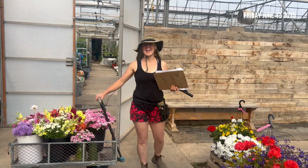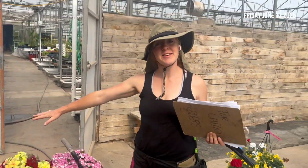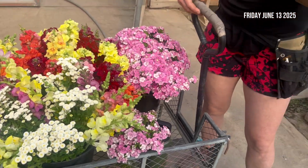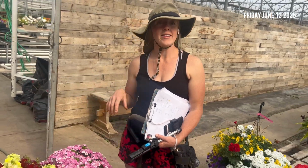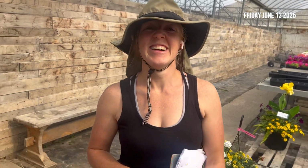Hello. We have our flower subscription, so I am picking flowers today. Can't believe we grew all this. It's wild, but beautiful. So I'm going to do yellow and pink combinations, and then purple, red, and white combinations. So yeah, that'll be fun.